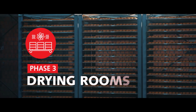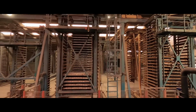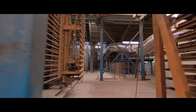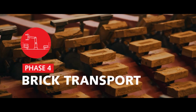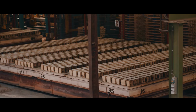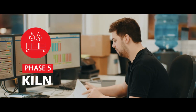The unfired bricks are now transported to the drying rooms by way of a fully automatic system where they are dried completely. The drying process takes around 2 days. The dried bricks are then transported to a sorting zone where the unfired bricks undergo an intensive visual inspection. They are then transported to a setting machine, after which they are loaded onto the kiln carts.